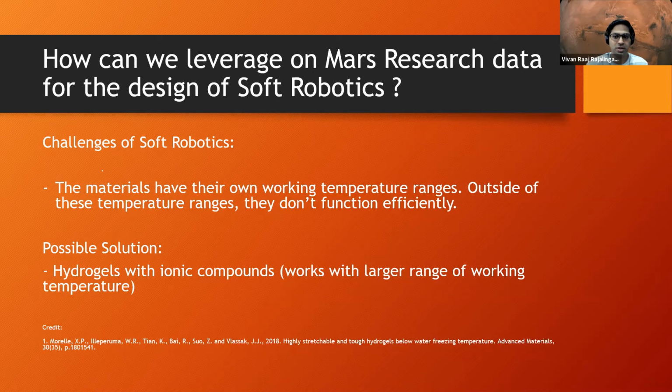Some of the gels are used for electrical conductivity. When you take them out of the temperature range, they will not work as well. They'll freeze and become rigid, brittle, and non-conductive. So it's a very important finding about temperature, because it has ruled out many soft robots which are being built with these materials.